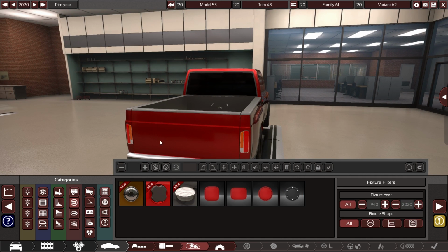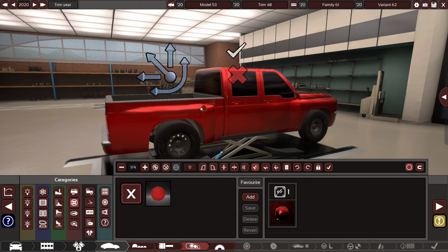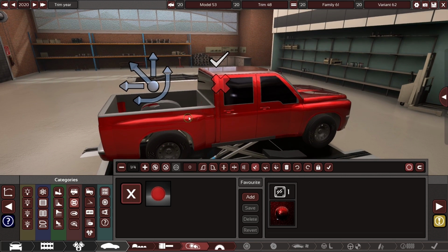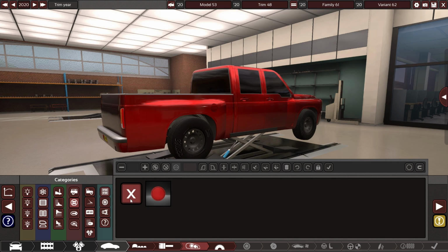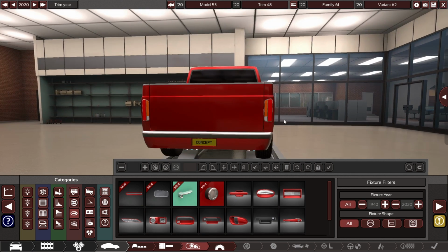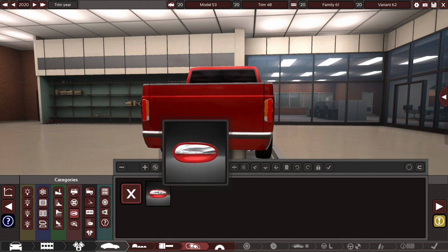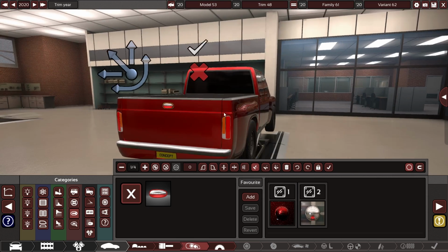And now for a fuel cap. Can go ahead and get something a little bit bigger maybe. Still keep the right styling though. There we go. And we need a trailer hitch handle. There we go, that works.